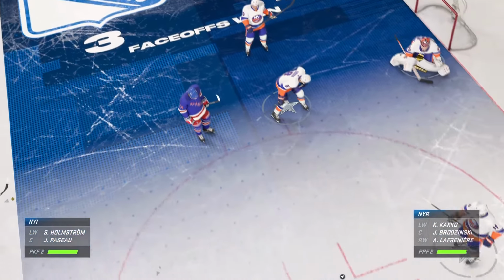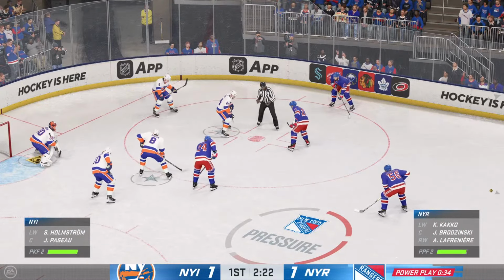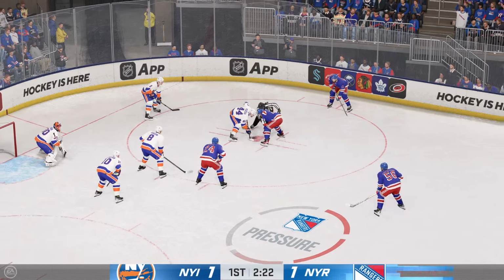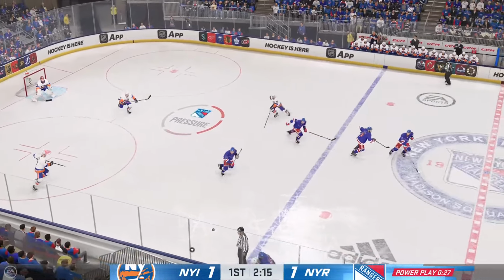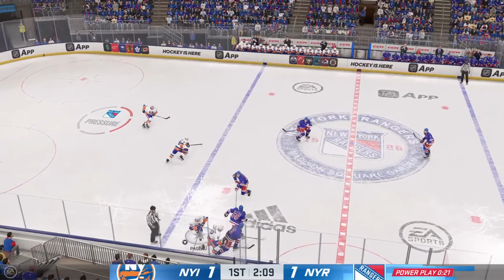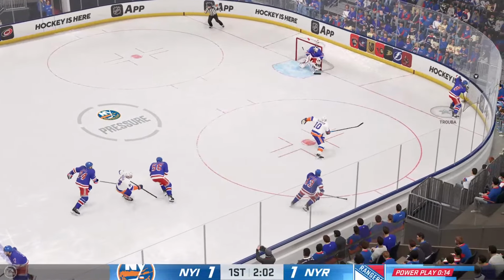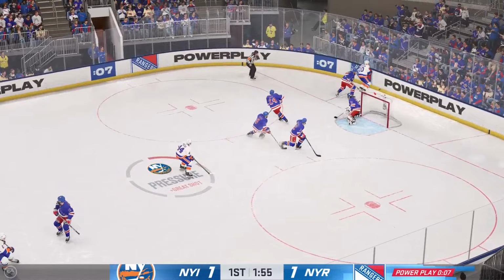Pageau is ready for the draw as they will continue to try to kill off this penalty. Puck is dropped and he wins the draw here in the defensive zone. Puck cleared from the defensive end. Can hang on to the puck after taking a knock. Fires it into the offensive zone. And that's stolen by Holmstrom.